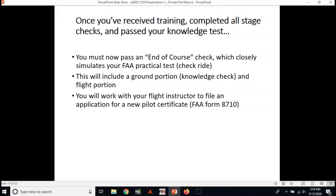Once you're submitted for the private pilot check ride and you've passed the end of course check, which simulates the FAA practical test, that will include a ground portion or knowledge check and also a flight portion or a flight check. Then you'll work with your flight instructor to file an application for a new pilot certificate.